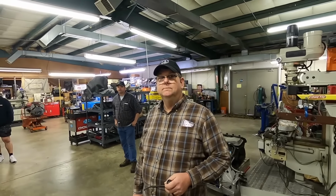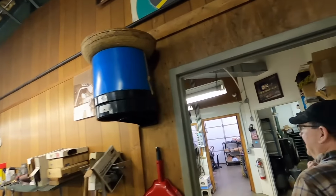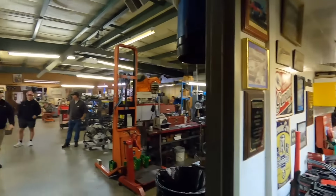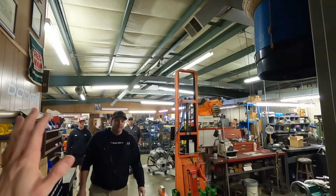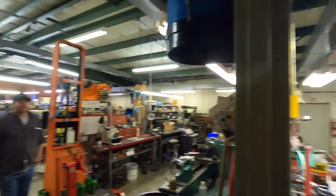You have a dyno in here? Yeah, come on. I like all this paneling. It really gives it that museum vibe. This shop was actually built during the kit car days, and they had it separated off. So the paneling, is that original to the kit car days? 1970s, yep. So they were going to rent this out to the late model guys.